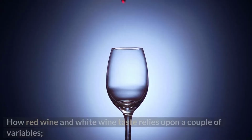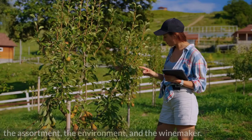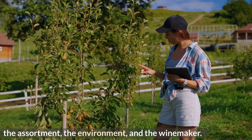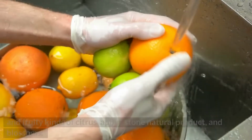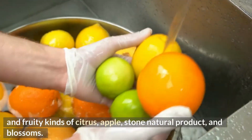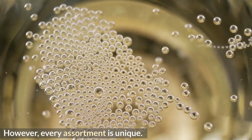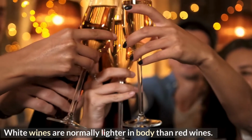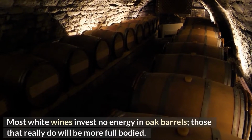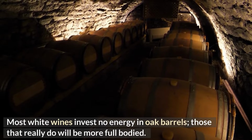Taste. How red wine and white wine taste depends on a few factors: the variety, the climate, and the winemaker. White wine is usually known to have dry, crisp, and fruity flavors of citrus, apple, stone fruit, and flowers. However, every variety is different. White wines are usually lighter in body than red wines. Most white wines spend no time in oak barrels, those that do will be more full-bodied.